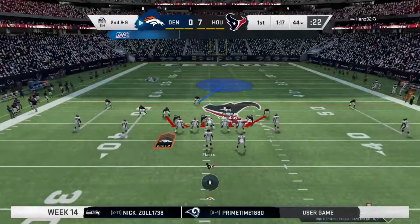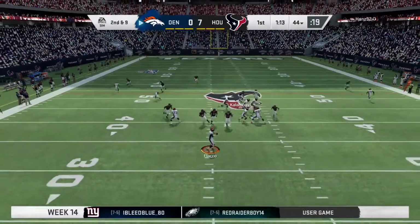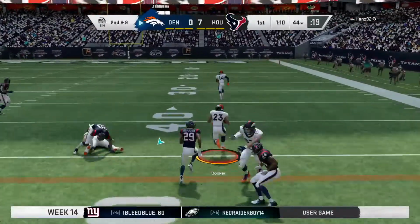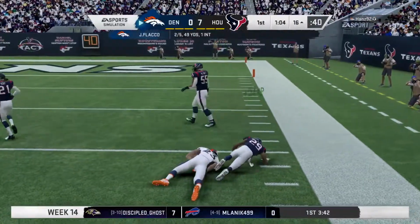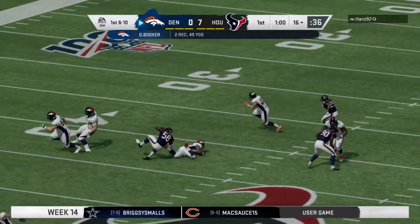Let's go, defense. On 2nd and 9, Flacco. They set up the screen to Booker. And he'll be down deep into Houston territory. Let's go. A huge play there on the screen pass.